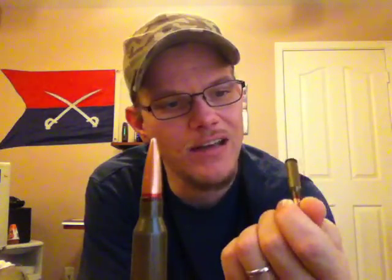The 5.45 by 39 is a very, very scary round. I've fired these at cinder block. I've fired these at steel plates. They do some damage. Now, these are steel core penetrators, so it will go through a quarter inch steel plate. That's what they're designed to do. They're designed to defeat armor. It'll lose a lot of energy doing that, but it's still going to go through and hit its target, and it's going to ruin your day. So you can't go wrong with these.